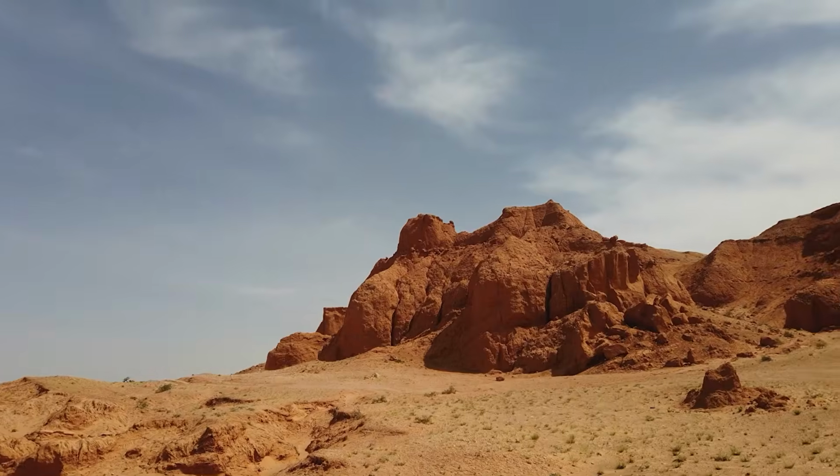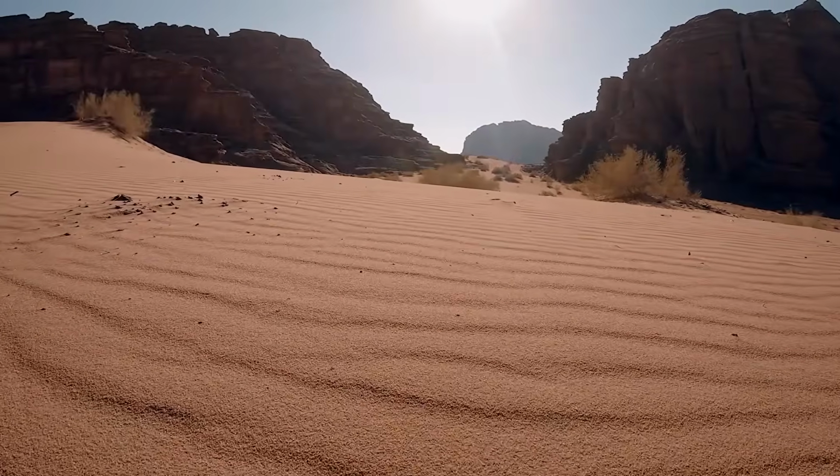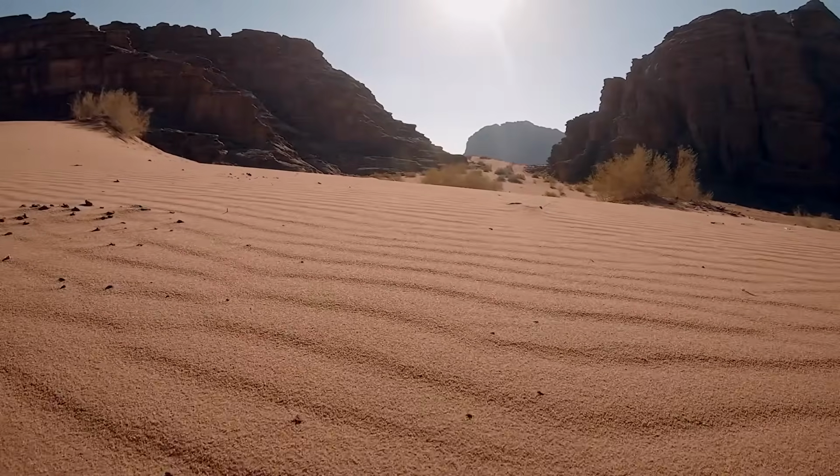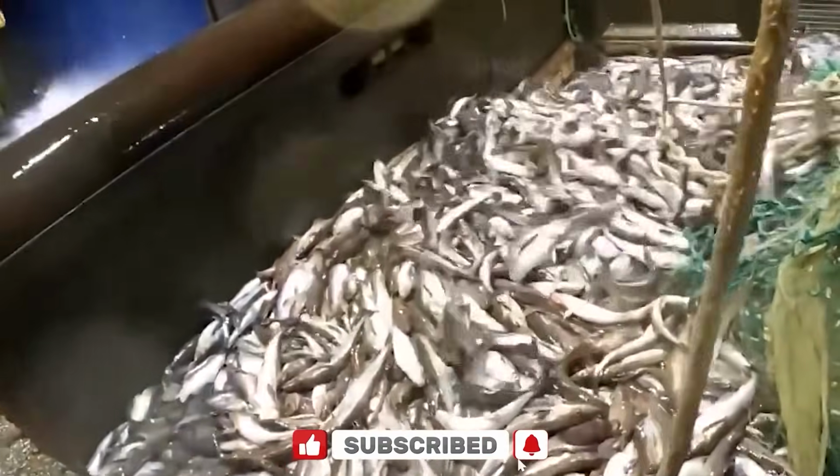When you think of deserts, you probably don't think of fish. And yet, Egypt, a nation where much of the landscape is dry, sandy, and sun-scorched, produces more fish than any other country in Africa. In 2023 alone, Egypt harvested an impressive 2 million tons of fish, with both a Mediterranean and Red Sea coastline.